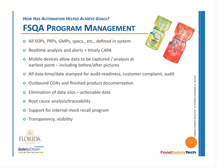I know that you've had a lot of great results when it comes to all of those challenges you reviewed before on your FSQA program management. Perhaps you can summarize for us some of the key benefits that you've seen so far, Crista.